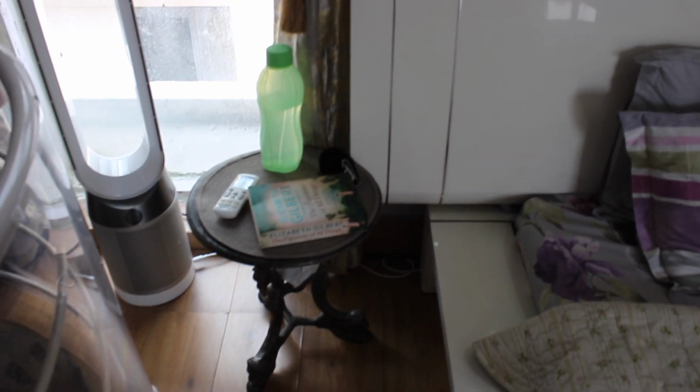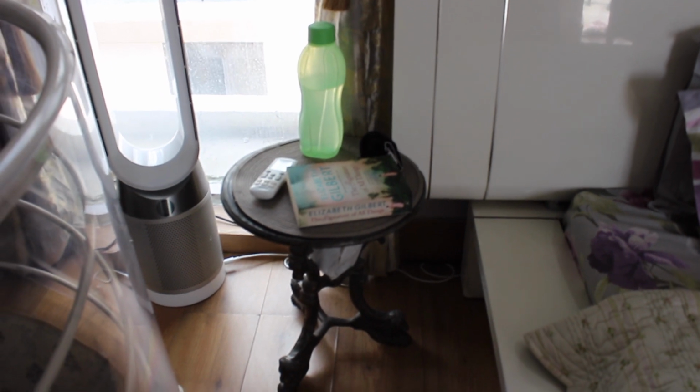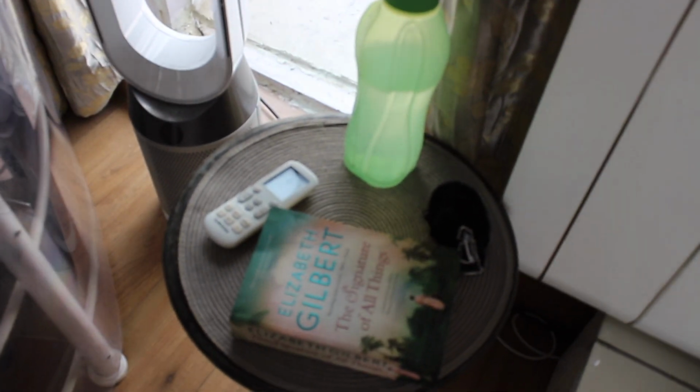So hence this gives me an apt space and calmness. Next to the bed, you will see this stool that was part of the house for the past many years, and I wanted to use it as a side table, so hence I have used it. And this is in a very nice metal grey color.